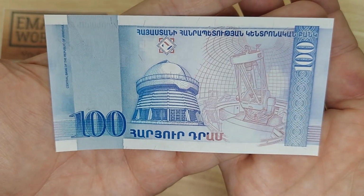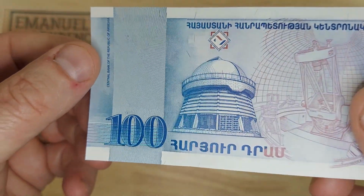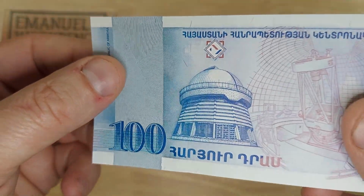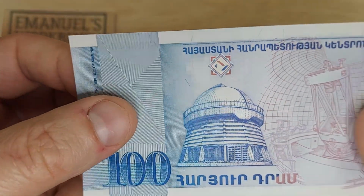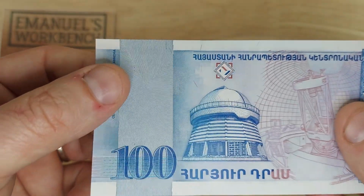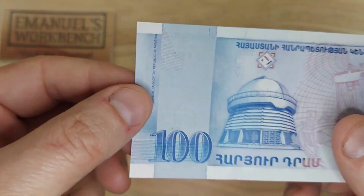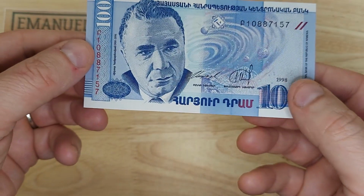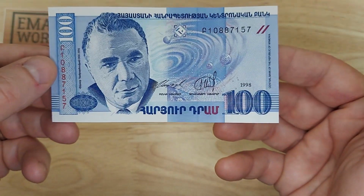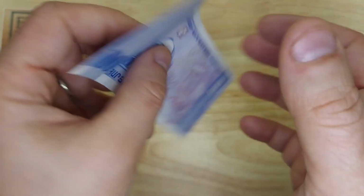We have a telescope, an observatory. There is a watermark here. You can see some color changing ink. Well, not color changing ink, but the direction of the light does affect the pattern over here. And the watermark seems to be, just looking off camera, the coat of arms of Armenia. I'm just seeing if they have it on the banknote. They don't have the coat of arms on the banknote, but there you go.